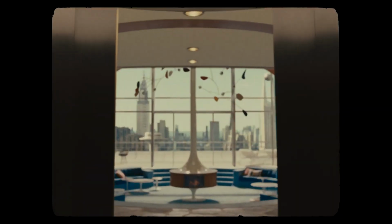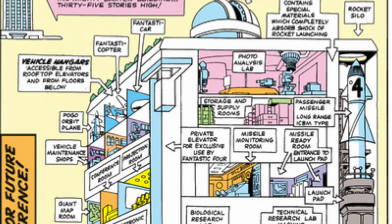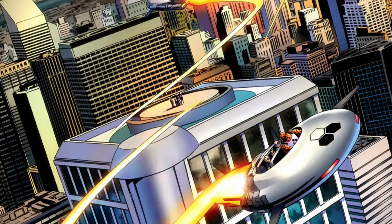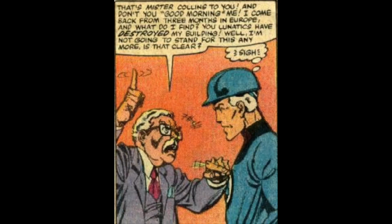The trailer opens with the Baxter Building, which looks suspiciously like this Earth's version of Avengers Tower. In the comics, it actually has a much wider design and is actually the former home of a paper plant. In some comics, the FF own the entire building, while in others, they only rent out the top 5 floors. They've even had to deal with nagging landlords, Walter Collins in the comics and the absolute diva Lavinia Forbes in the 90s animated series.